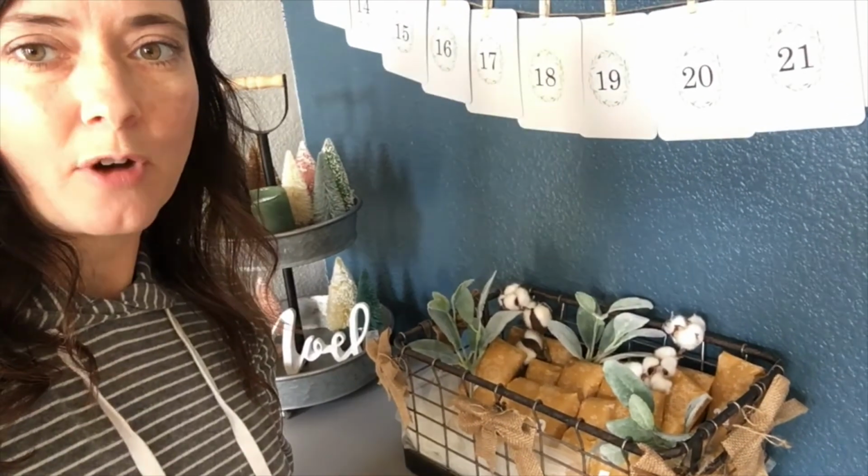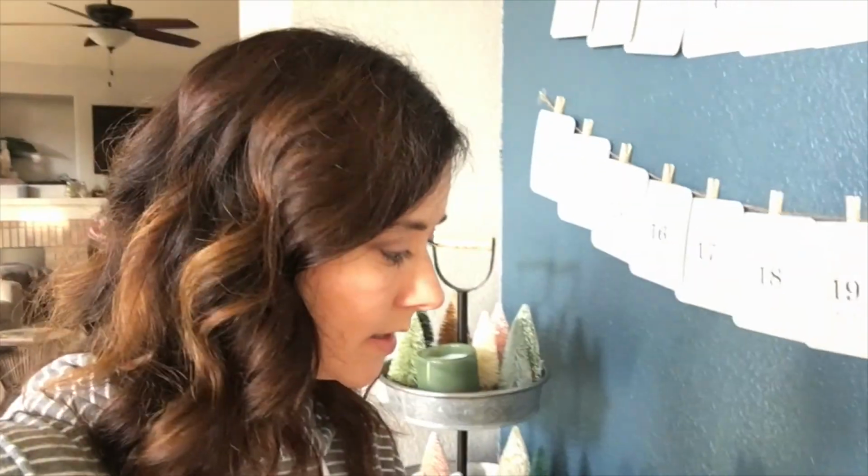I had my daughter and my friend buy yarn for me all year, and then my daughter put together this Advent for me. So it's not necessarily Christmas yarn. It's yarn that she's collected all year for me and has put it into 24 skeins of yarn.